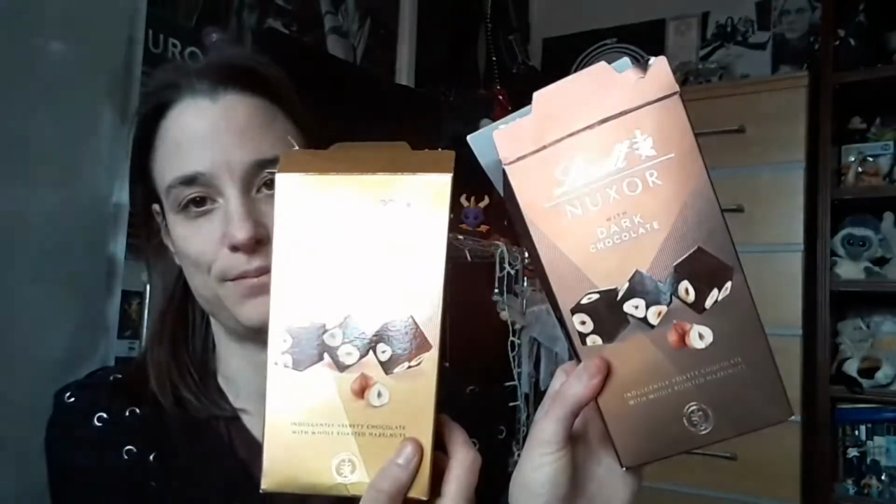I also got some really nice Lindt Nuxor milk chocolates, which were really nice. Dark and milk, and obviously hazelnut is my favourite flavour. I also got a rabbit mug from my colleague, and also some other chocolates from my colleague as well. I got Quality Street from my other colleague, and I got a Neil Gaiman book.